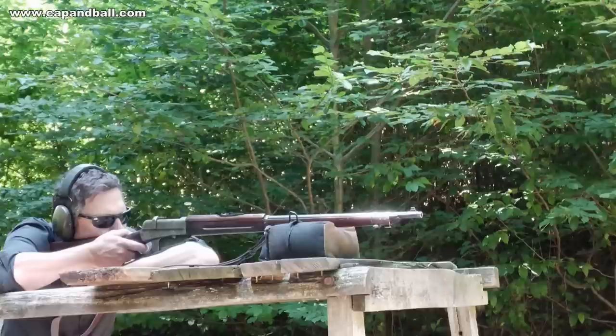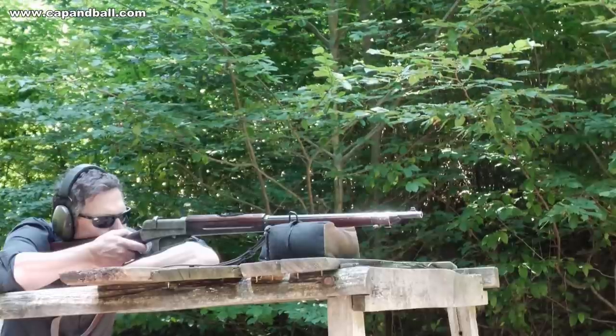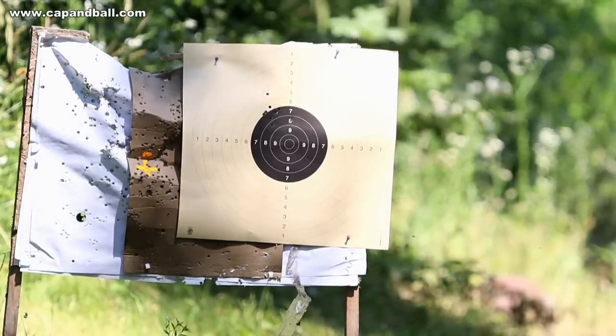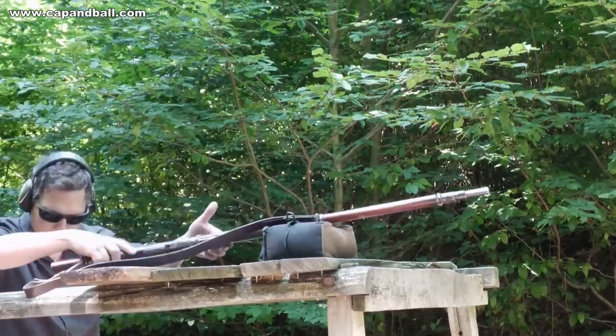My reload resulted in less flash, less smoke, and a milder recoil. Let's check what we have at 50 meters first.